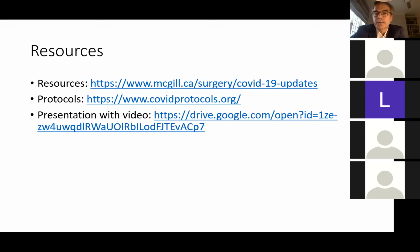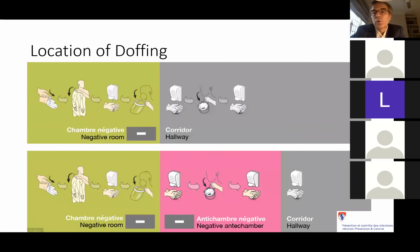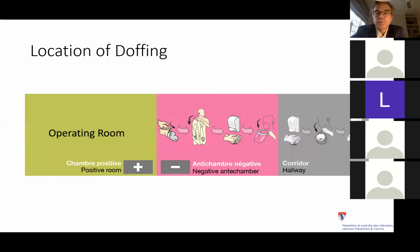This is from Elisa. In many places, people are removing all equipment in the antechamber, including the mask for droplet. Is this okay? I think we just went over that. The question of whether or not you remove the mask in the antechamber or outside, I think what is being practiced now is that the mask is removed outside. Depending, I guess, if it's in the operating room or not, but in the operating room, certainly the mask is worn until outside.